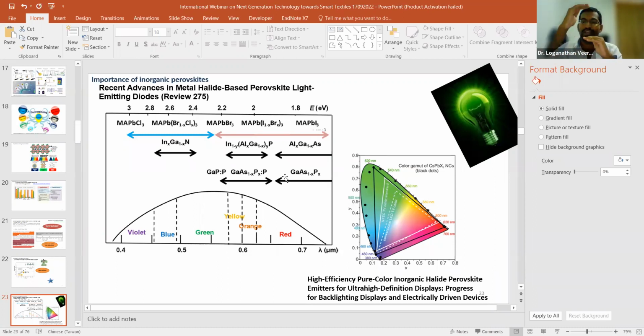If you consider this electron moving from this state to that state, the electron and hole will form excitons. These excitons can give radiative or non-radiative recombination. Depending on your radiative recombination rate, you will get better electrical output. For example, if I'm going to create an LED, I will look at the radiative recombination rates. If the radiative recombination is good, you will harvest better light output.